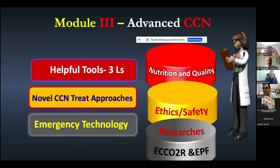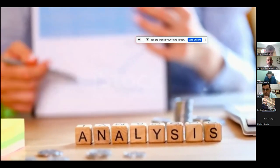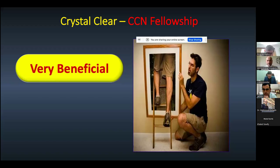In module three, we'll go more advanced, and we'll get some helpful tools in three lectures: nutrition, quality, and focused point-of-care ultrasound. Then novel critical care treatment approaches with four lectures, including ethics and safety, ECOR, extracorporeal blood purification therapy, research issues, and artificial intelligence. At the end, we'll have an exam, and you have to pass the exam to get the final certificate.